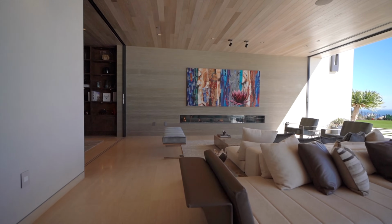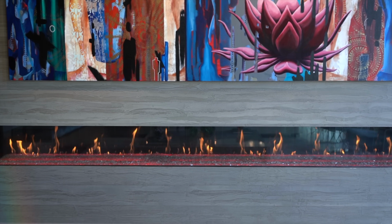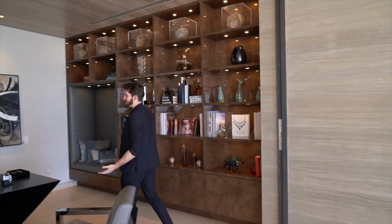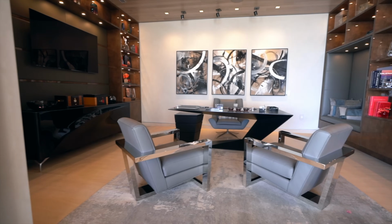Then you walk over this way towards the left. Yet again, another seating area. This fireplace is totally for the aesthetic. It doesn't give off heat, but it does change color. But the coolest thing, you walk over this way, and they call this the James Bond office. This is the executive desk. This is the place where you do your massive deals.